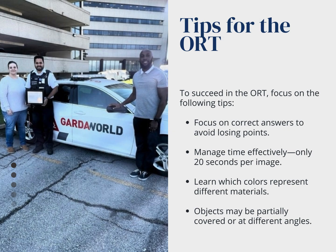For the object recognition test, remember these tips. Focus on correct answers, manage your time wisely, only 20 seconds per image, and familiarize yourself with how different materials appear on X-rays. Objects may be partially covered or shown at various angles, so be prepared for anything.